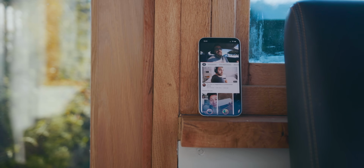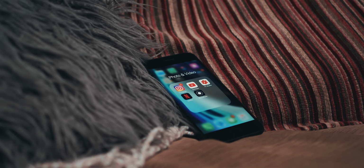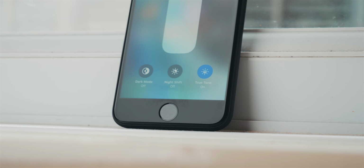Alright, so, all things considered, which of these phones is the better value in 2020? I'm gonna say, for most people, I personally think the iPhone SE takes the win here. I mean, you get into the iOS ecosystem for around $400, and while you're not going to be getting any crazy new features, what you will get is a rock solid phone that will last for years and will definitely get the job done well for most people.